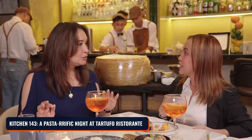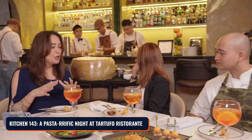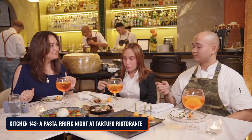Fun cocktails too. Yeah. Chef, when you're creating dishes or putting things together, do you also take into consideration what you're going to serve it with? Like, oh, this would be really good with a cocktail, or this is perfect with a Barolo, or any of the wines? Yes, definitely. Because your food comes with a great pair of drinks.